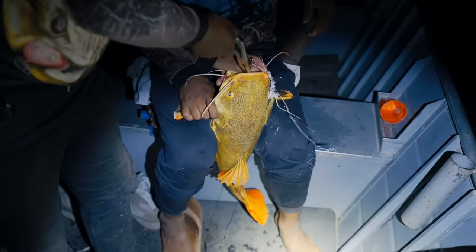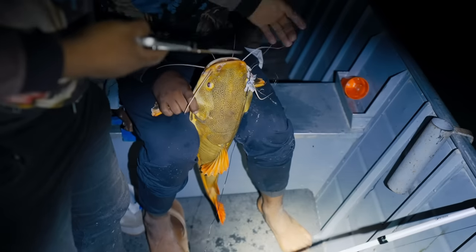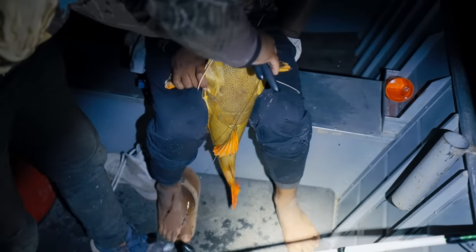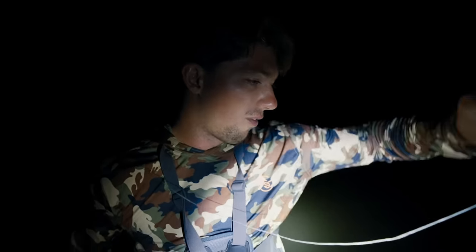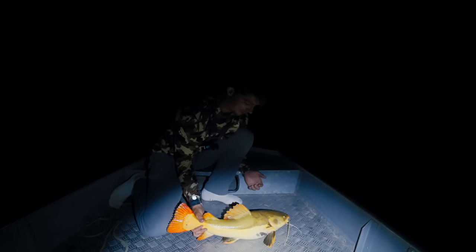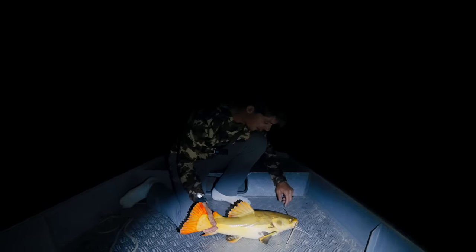Unreal. So I don't know if you guys noticed, but there's actually two leaders hanging out of this fish right now. One of which is Cisco's setup. It's his leader that he broke off on a couple minutes ago. That fish is hungry. He bit my lure, he bit Cisco's lure, broke him off, and then went over to mine, and we managed to land him. Obrigado. Pirarara. This is the coolest freaking catfish on earth, in my opinion. Listen to him, he's talking to us, he's mad. He's like, damn it, you guys got me.